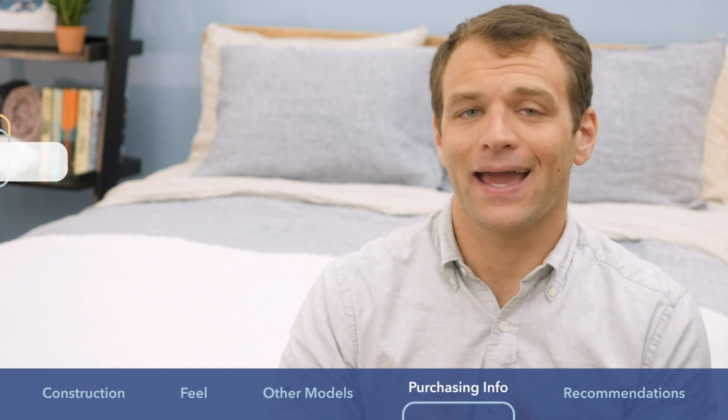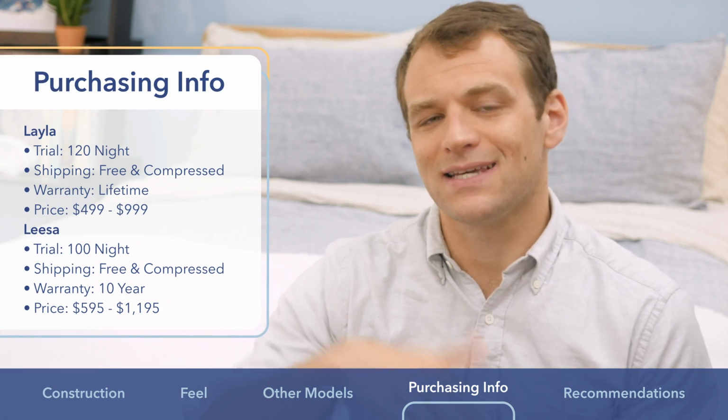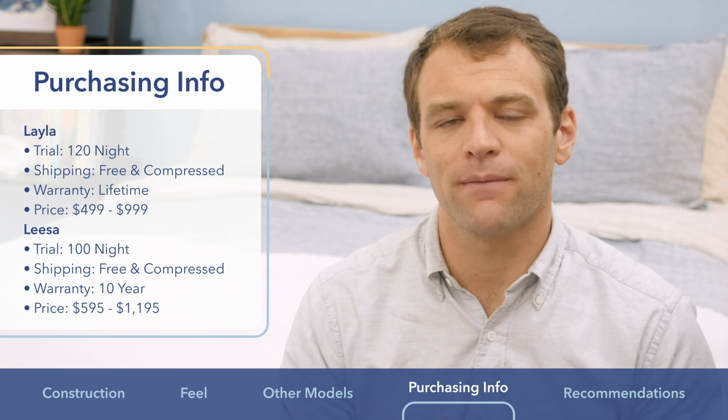Now, both the Layla and Leesa mattresses ship for free. They'll both arrive compressed in a box. You wanna let those decompress for a few hours or even overnight before you sleep on them, so you get the full support and feel of the mattress.